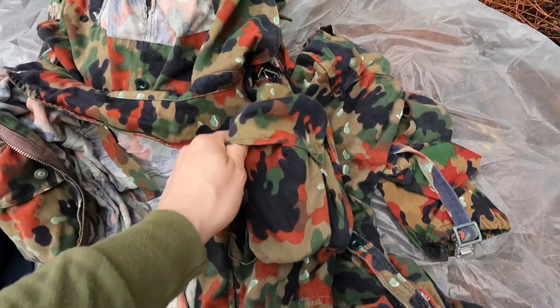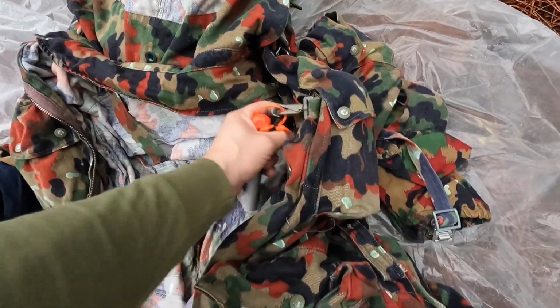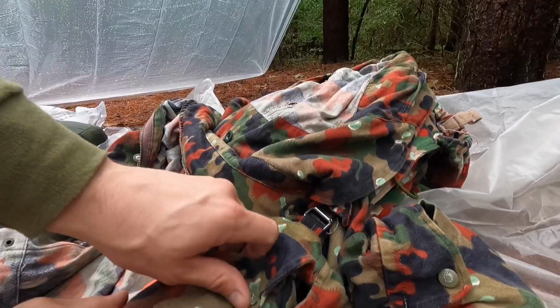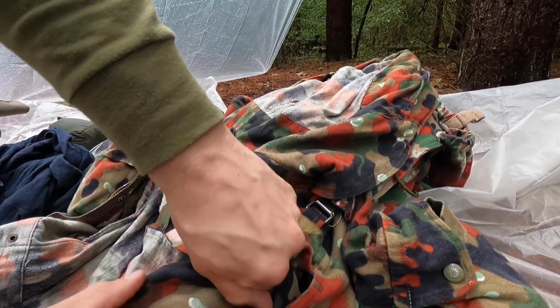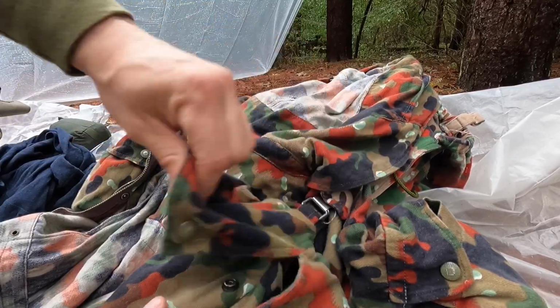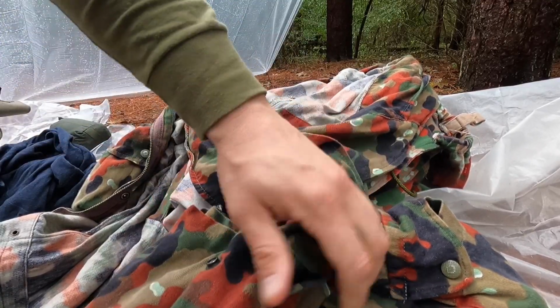So on my top left breast pocket, which is next to my survival whistle and ferro rod, these pockets are different. They're made to hold ammo and magazines and stuff like that. So just the way they're designed, stuff can fall out of them.